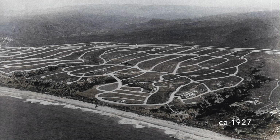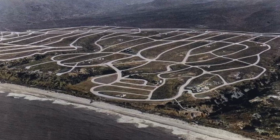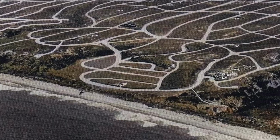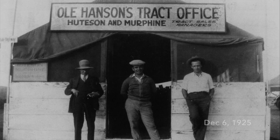Now, this aerial photo must have been taken in 1927. El Camino Real can be seen at the top with the Ole Hansen sales office visible where it meets Del Mar. If you follow Del Mar towards the beach, you can see the San Clemente Social Club, now the community center in town. Now, Ole Hansen's son told me in an interview back in 1974 that his father actually went up in a JN4 Jenny biplane to take aerial photos, and this video must have been from that day.